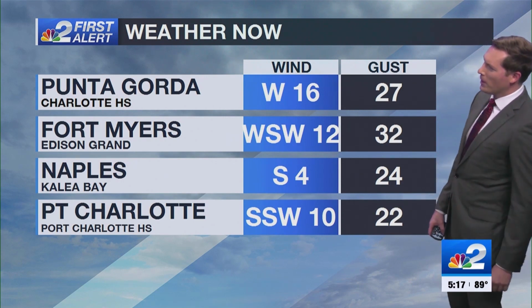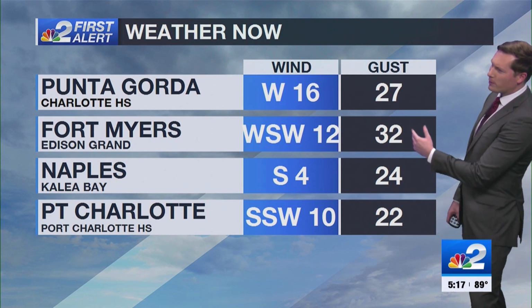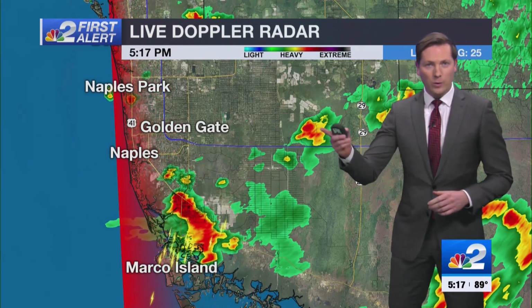or if you go there this weekend with your family. Winds are breezy, but not nearly as windy as yesterday, of course. We did have a few gusts top 30 miles an hour in the Fort Myers area, but thankfully the winds are forecast to lighten up tomorrow, and then the forecast for the weekend actually looks pretty calm, so you might actually be able to get out on the water if you're lucky enough to have a boat here this weekend.